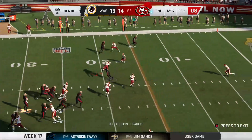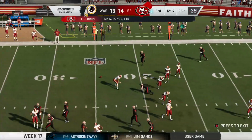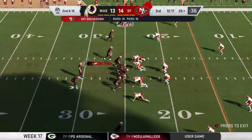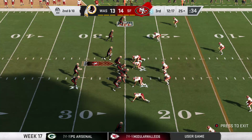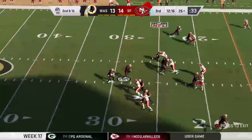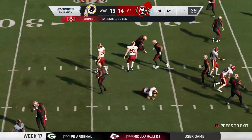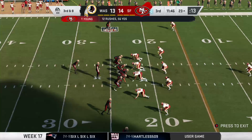On first down, Herron, and this will be incomplete. Physical play on the football there, and it's second down. An incomplete pass leads to second and 10 from the 25. They'll run it now out of the gun. And he's going to take this one down to about the 23-yard line.